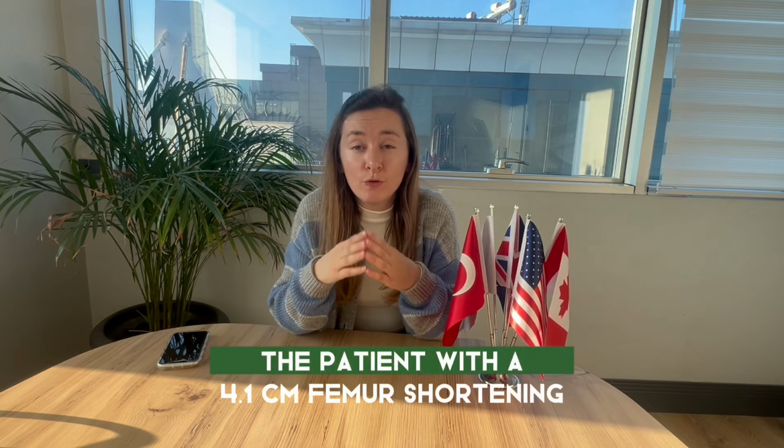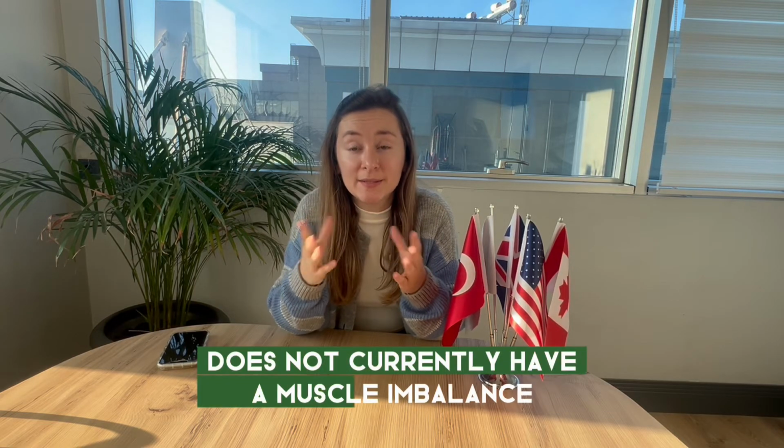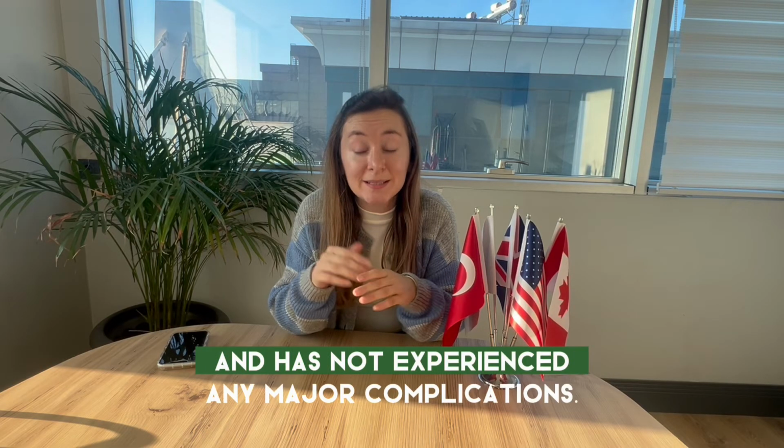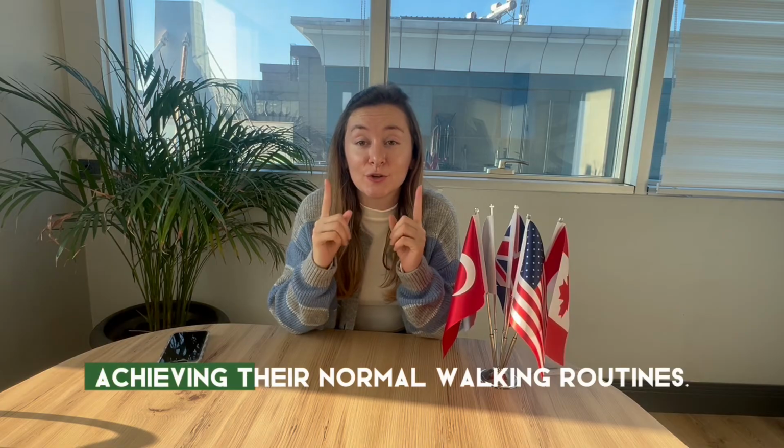The patient with a 4.1 centimeters femur shortening does not currently have a muscle imbalance and has returned to her normal life and has not experienced any major complications. Both of them are very close to achieving their normal walking routines.